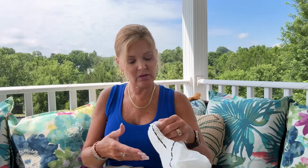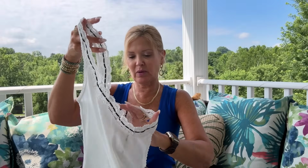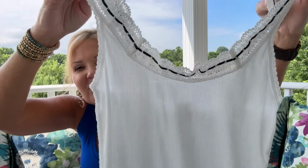Okay, then I have another top. There's so many pieces. This is the Intimately by Free People Only You tank top. And Loki sees something. Hey Loki, why don't you come up here, buddy? Look how cute that is.